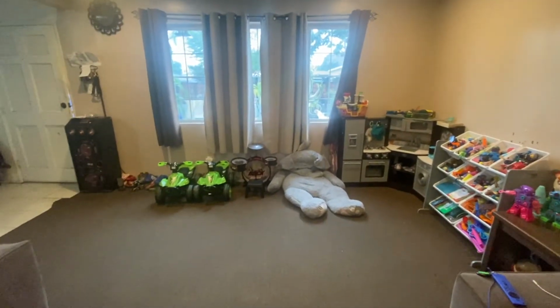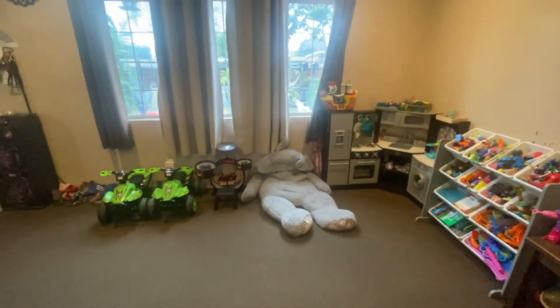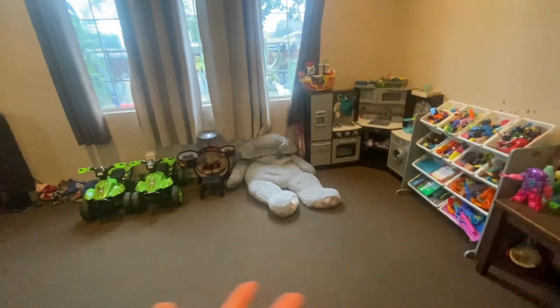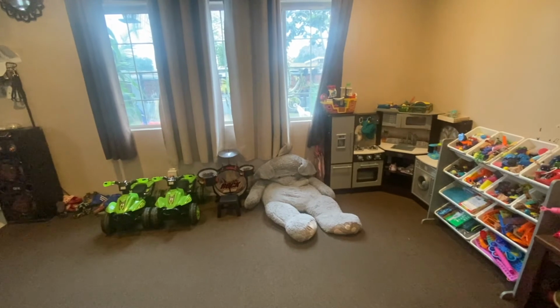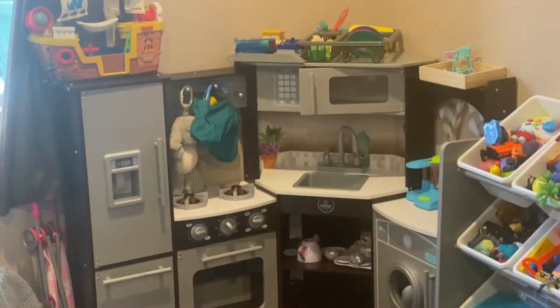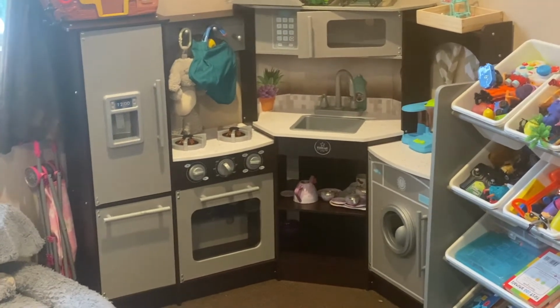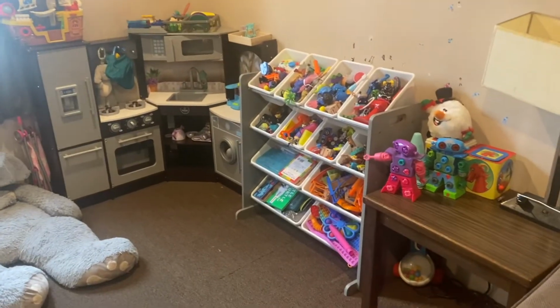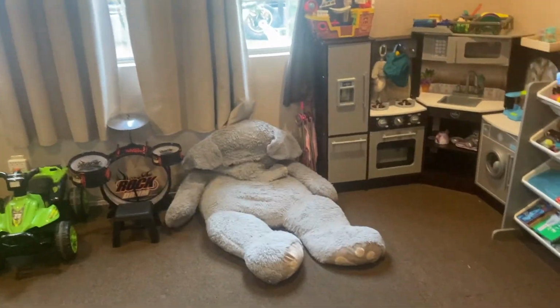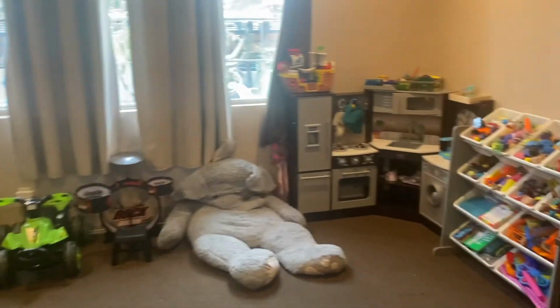Without the Christmas tree, the kids have more space for their toys, and of course because of Christmas they got so many new toys. I know you guys could tell, but the newest toy that they have is that kitchen over there. Dad bought that for them and they love it. And of course just more toys everywhere. So this whole section belongs to them, and without the Christmas tree there's more space for them, so it's pretty good.